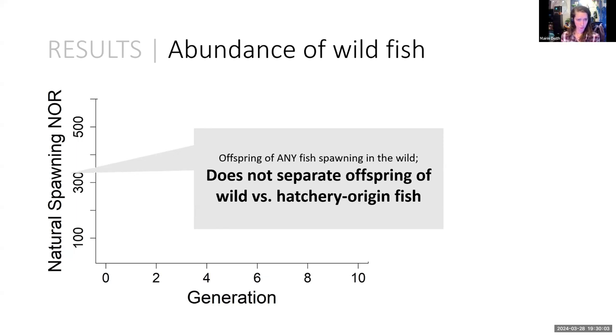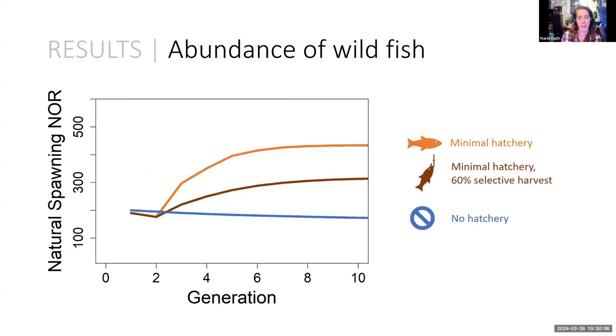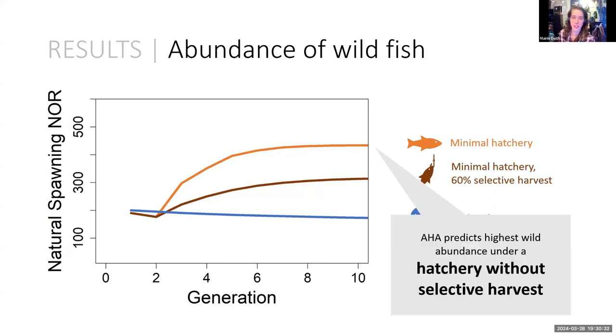So let's take a look at these results. First, let's take a look at our status quo no-hatchery case here at the bottom in blue. What the model expects is that from the starting population abundance, which is reflective of recent years, the population abundance, if left unaffected by a hatchery program, is likely to decrease slightly over time and stabilize at just below 200 spawners per year. Conversely, the model predicted that the highest wild fish abundance would be realized under a hatchery program that does not have a selective harvest. The reason for this is just because those fish are able to spawn and produce wild offspring.